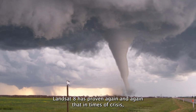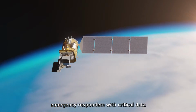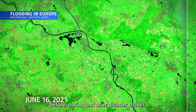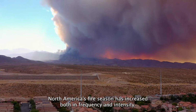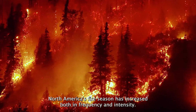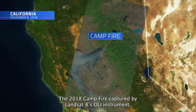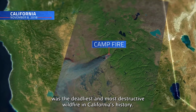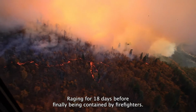Landsat 8 has proven again and again that in times of crisis, it can be relied on to provide emergency responders with critical data before, during, and after disaster strikes. As climate change continues to evolve, North America's fire season has increased both in frequency and intensity. The 2018 Camp Fire, captured by Landsat 8's OLI instrument, was the deadliest and most destructive wildfire in California's history, raging for 18 days before finally being contained by firefighters.